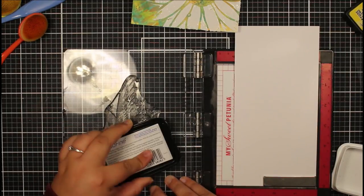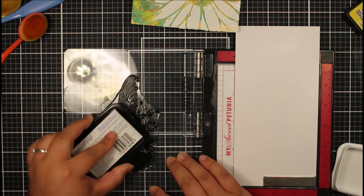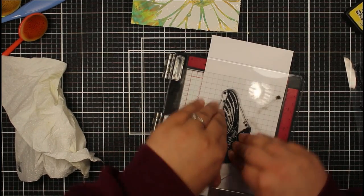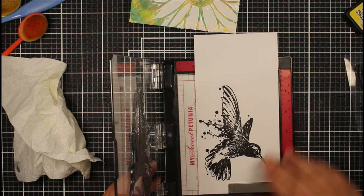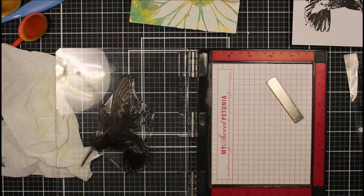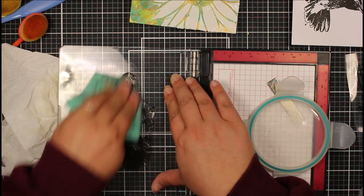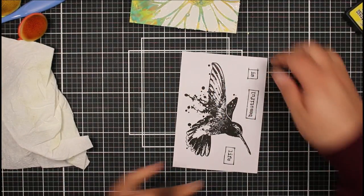So let's just ink up this stamp. Very, very juicy pad. Let's stamp this. So let's take that out. And because this is a waterproof ink, I'm going to grab my stamp chamois from Lawn Fawn, and I'm just going to clean this off straight away. Okay, so there are our pieces.